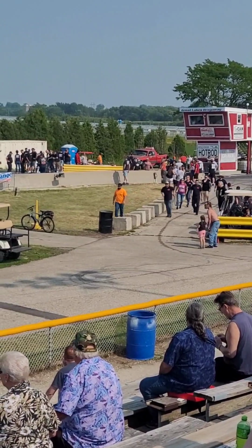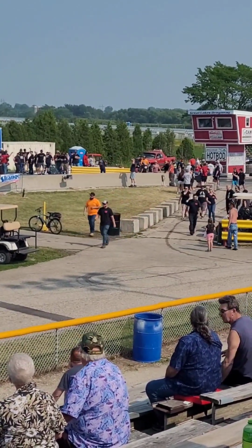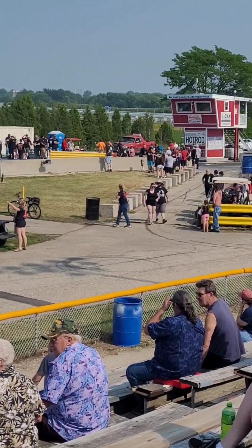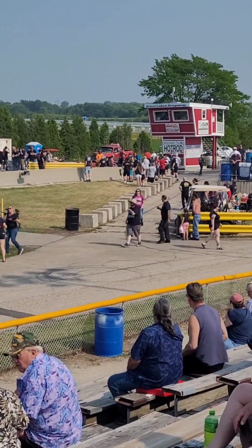Man, I'll tell you what, Dad, that might be one of the fastest passes out of that Toyota. We got more cars coming. We got more cars in the staging lanes. It looks like I see a Bill Graziano 57 Chevrolet back there.